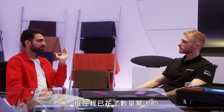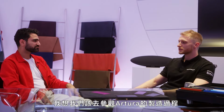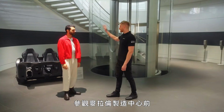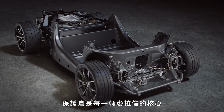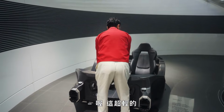Now that I've dropped an ungodly amount of fake money on a beautiful Artura, what's next? Well, I think we should go and see Artura's being made. Do you want to go have a look? Yes. So Adam, before we go and have a look at MPC, here is what's called a monocell 2. This is essentially what's colloquially known as a tub. A tub is at the heart of every single McLaren we make. Oh, that is extremely light. I am not strong.